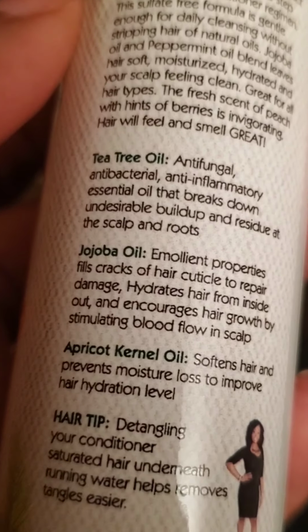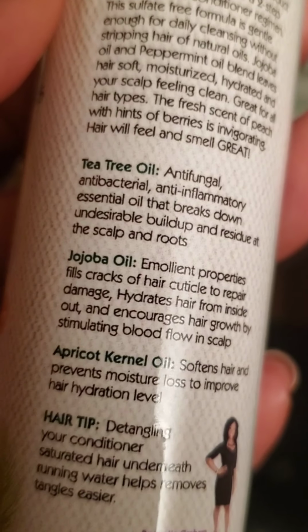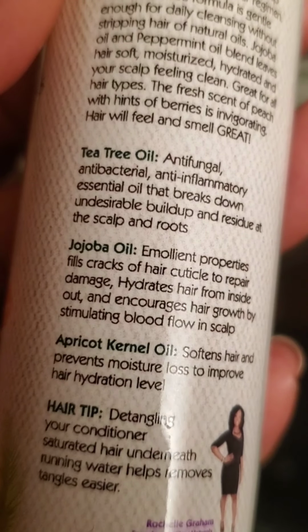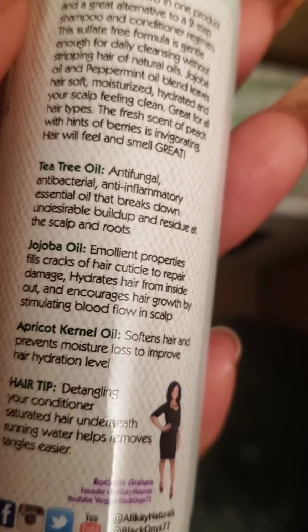Oh, it's got tea tree oil, so that'll be good for the scalp, letting your scalp breathe a little bit. The jojoba oil is emollient, fills in cracks in the hair cuticle. That's cool. Apricot oil softens hair, prevents moisture loss.